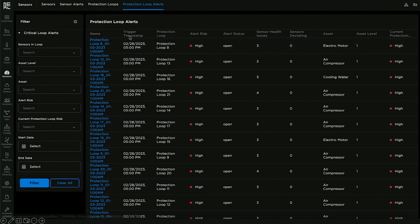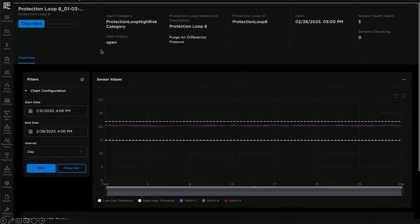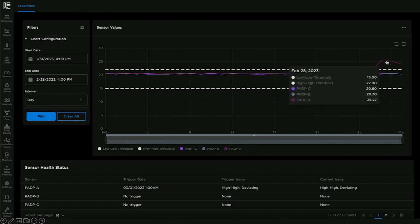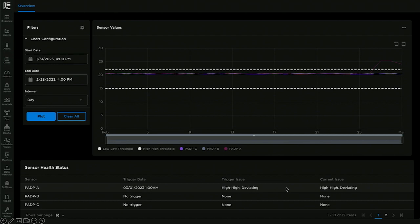The other thing that they could do is they'll get alerted to these protection loop alerts. So if a sensor is deviating or is violating a threshold and is looking different from the other sensors in the loop, I can click into that alert and I can see exactly what's going on. So here I'll see the thresholds that I've just defined. And when we scroll over this, you'll see how recently a sensor has crossed that threshold. And I'm being told right within the application that I've crossed my high threshold, I have a critical alert, but it's also deviating from the other sensors that are reading the same measurement. So it's likely that that's a sensor problem rather than an asset health problem.